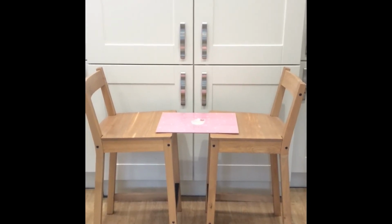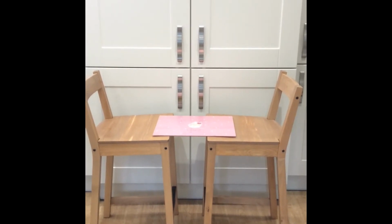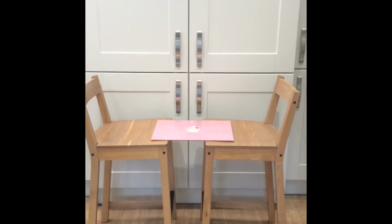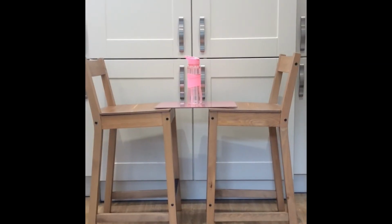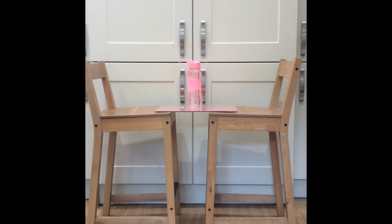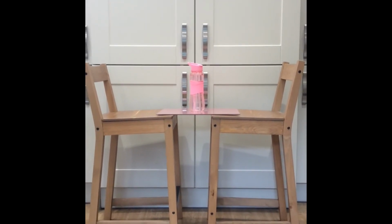Can you see how I've balanced it between the two chairs? Can you predict whether you think the glass is going to be strong or weak? Tell your adult, then press play to find out. I have placed the heavy water bottle on top of the glass. It doesn't look like it's breaking. That tells me that the material is strong.